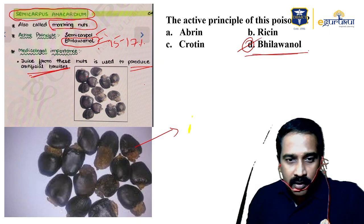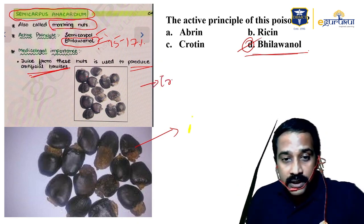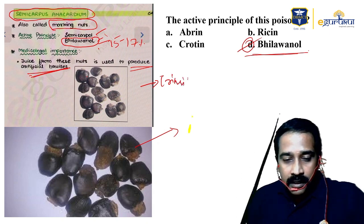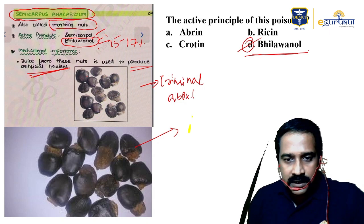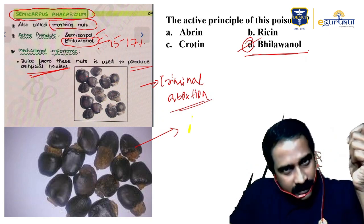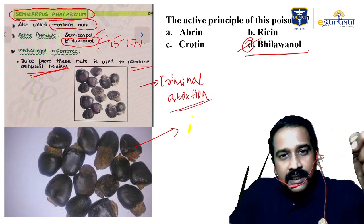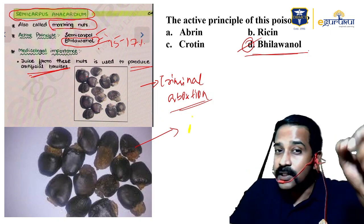The second importance is that it is also used for criminal abortion. Both of these are repeatedly asked questions. How do they use it for criminal abortion? An abortion stick is dipped into the juice of this marking nut and introduced into the vagina.